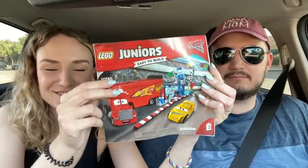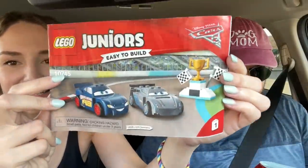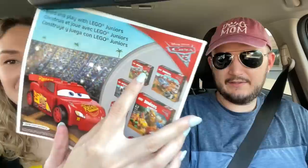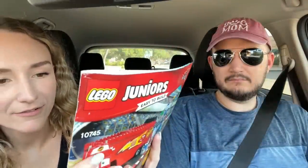But we got this Juniors Cars set. I'm really excited. Look at the cars in here. They're so fun. I want to do Cars World or Cars Land, Radiator Springs. I want to do Radiator Springs in the city. Cars. Wow, I didn't realize how many Cars sets there were. There's a lot of cars. Check on the back. Look at all those. I have this one, and I have this one, and I have this one. This one. Classic Emily, getting Juniors and 4+ sets.